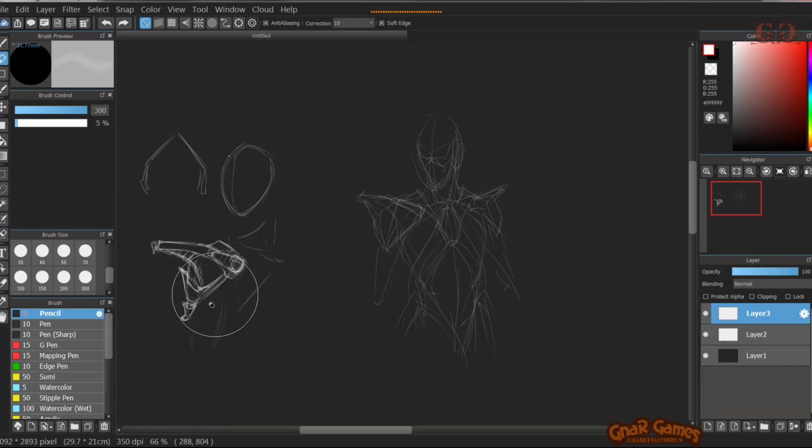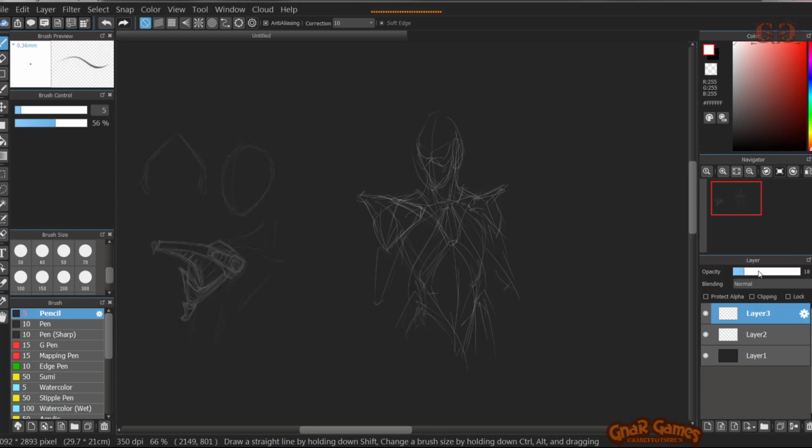So for me, being able to just sketch without thinking too much about it, just playing around, that's so much more helpful. It allows me to have more mistakes that I can take and use as, you know, they could be detail or shape.